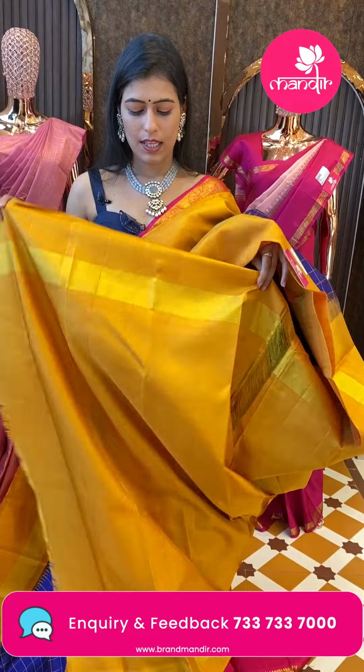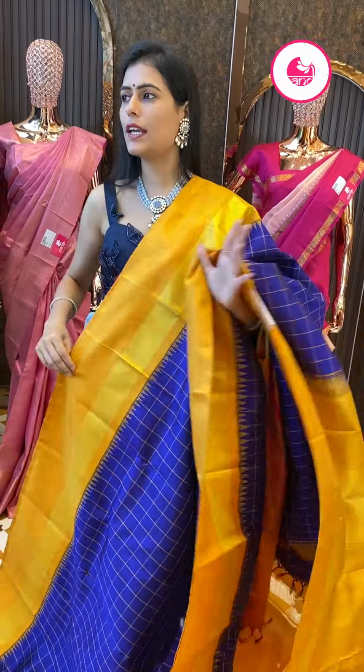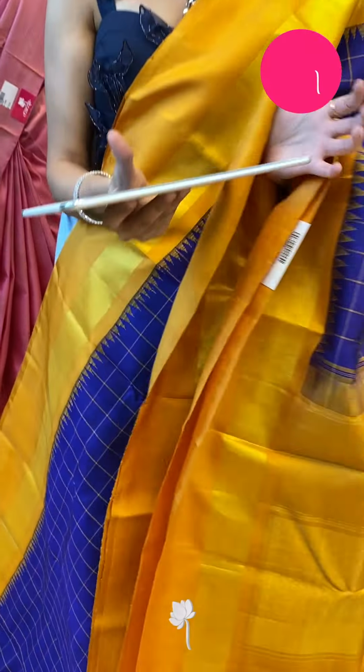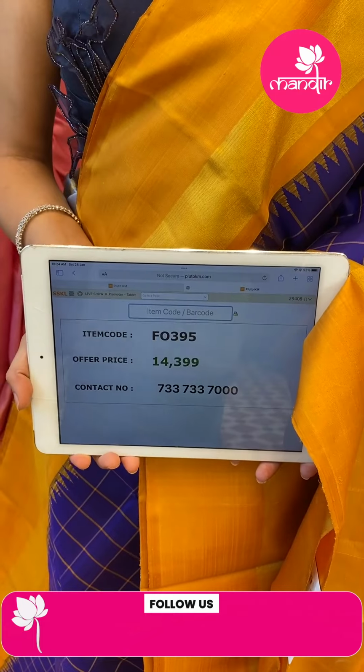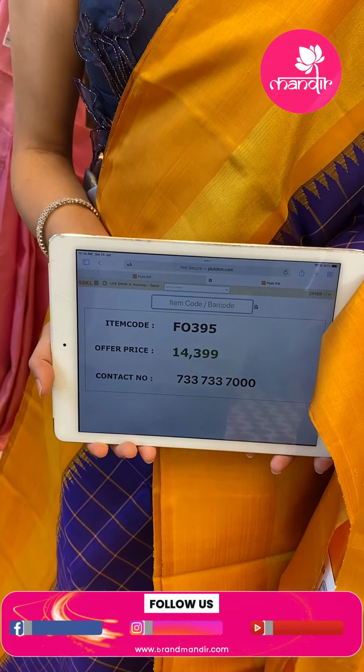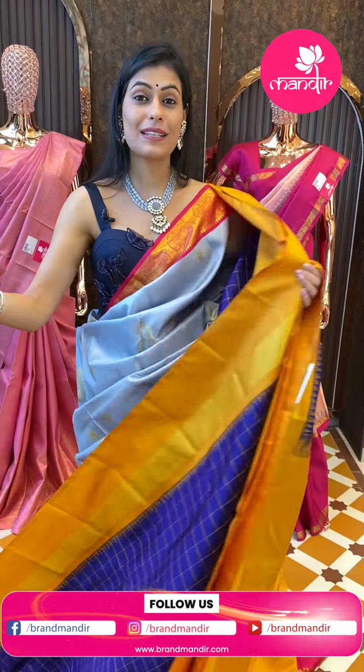And this is the contrast blouse that we have got with this sari. And the details about this sari: the item code for this sari will be A4395 and the offer price would be 14,399 rupees only. Screenshot and WhatsApp to 7337330 number. Let's go for the next one.